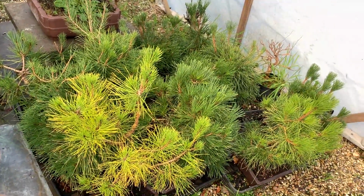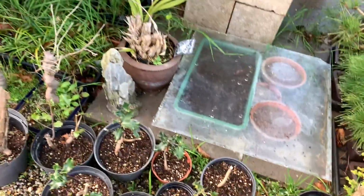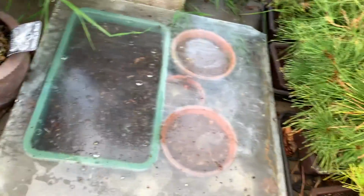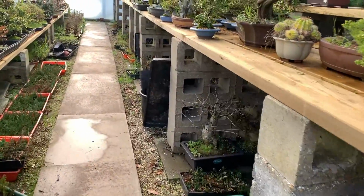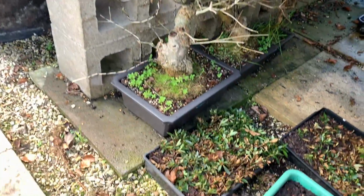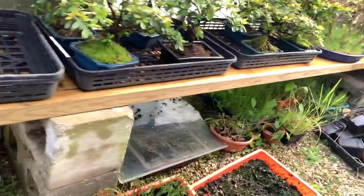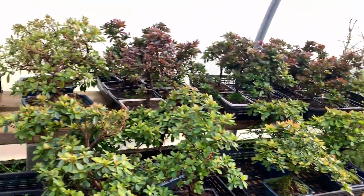More black pines. These have to be thinned out. I showed a video recently how to thin them. And these are the seeds that we have sown. They're covered under glass and just waiting for the seeds to emerge. Sometimes they emerge early, and I would say in a couple of weeks' time. This is Japanese iris. This is not maple. As soon as the seeds begin to germinate, I will show you a separate video of how these seeds germinate.